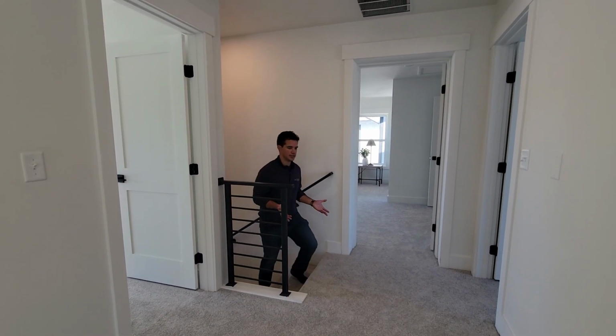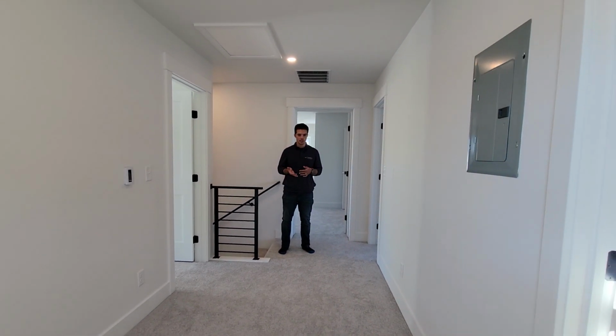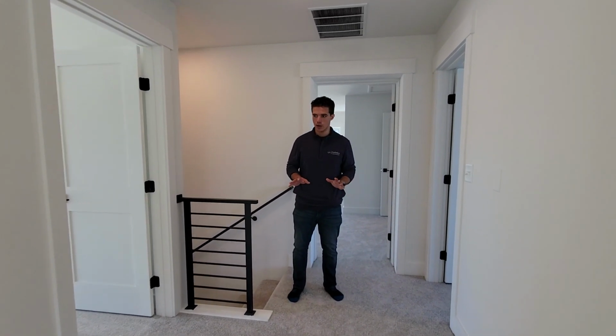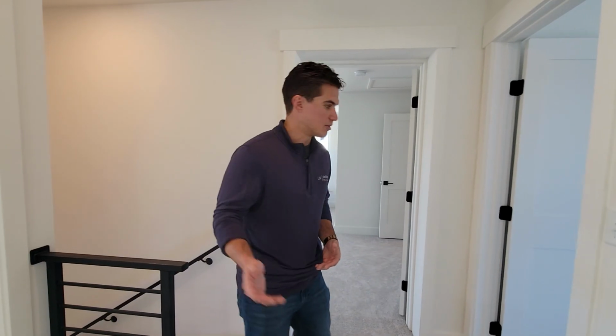Now we are upstairs. Obviously, the first thing you notice is that it is carpeted. I personally love carpet because I think it is just nice and cozy. Even when floors are insulated very well, I think the carpet just feels a lot cozier, a lot warmer. So we've got this nice little hangout area upstairs here. You can turn it into a reading nook or an office.